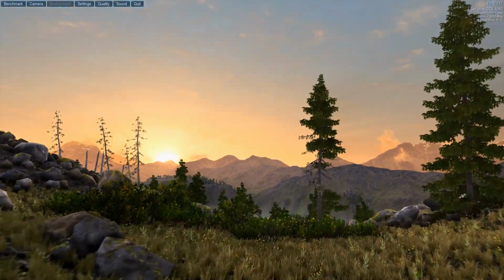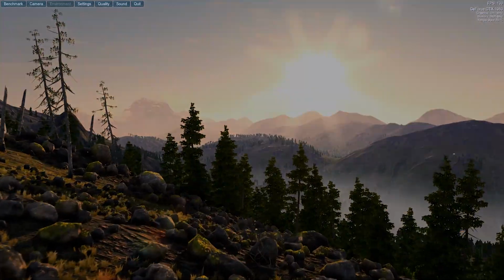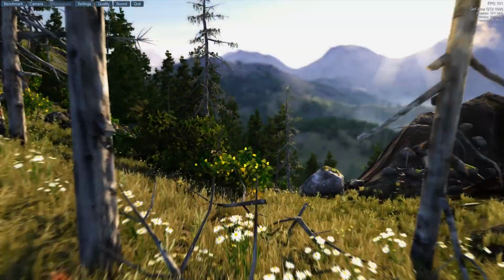All right, so you can see here in the upper right, we're getting about 120 FPS, which is perfect because this is a 120Hz screen. Now, just to do a temperature test right now, I'm going to go ahead and let it run for 20 minutes and just see how high the temperature gets.